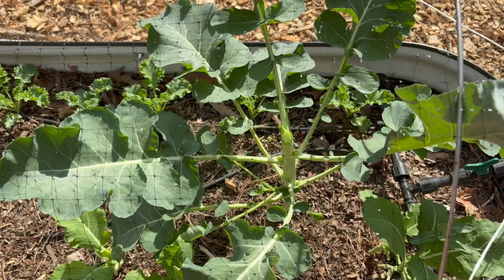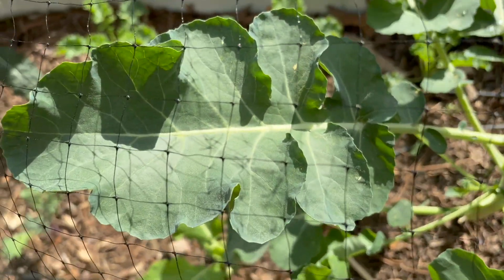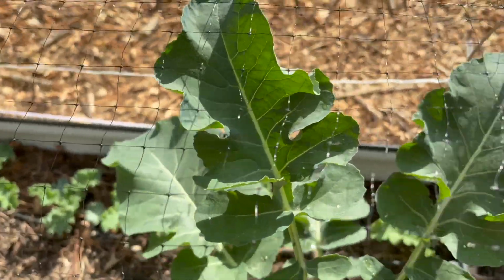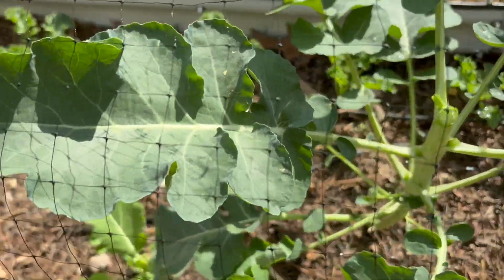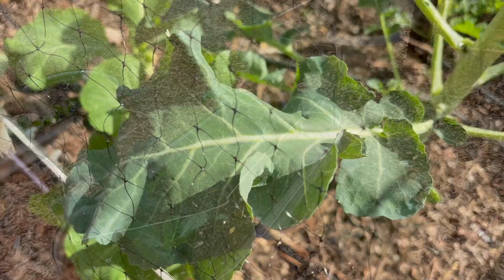So the other reason why I am picking the broccoli early like this is, look, there is no pest damage. It is the end of March right now and there are no pests out that are bothering my broccolis. So all of my leaves look fantastic.